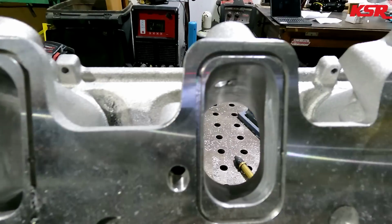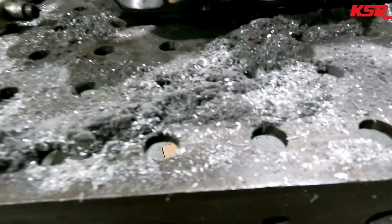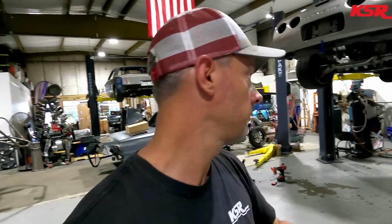I think it's pretty good. Guess we'll find out when we go to boost this thing, but I made a giant mess. That's all dust and shavings, and it's all over me too. So we'll go eat lunch, and then I'll clean up my mess, and then we'll bolt this on, and hopefully the engine will be in the car by then. So checking stuff off the list.